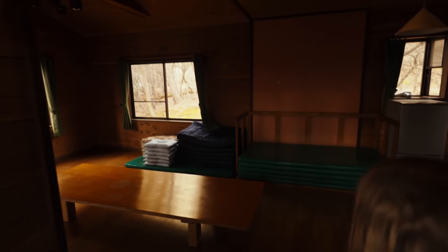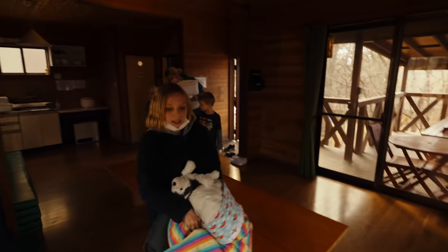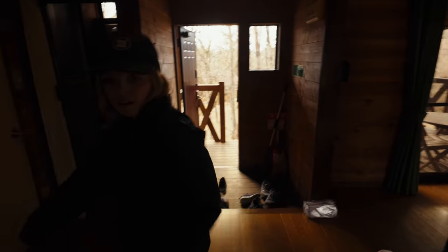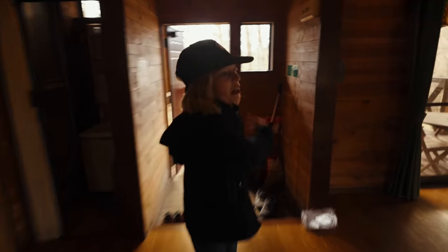Okay, let's see. What do we have, guys? This is it. I claim this corner. Claim the corner? Everybody sleeps right here. Okay, should we bring our stuff up? Oh, it's mine. You did?